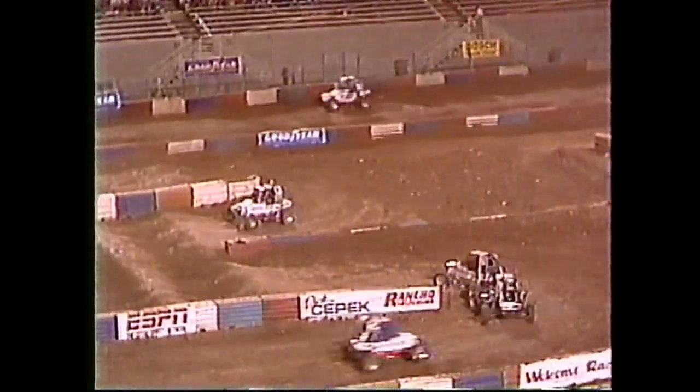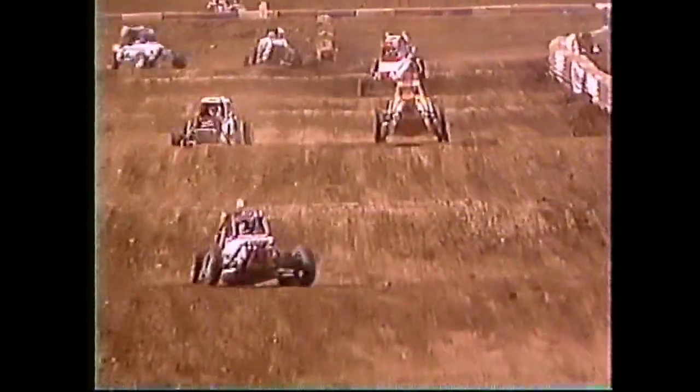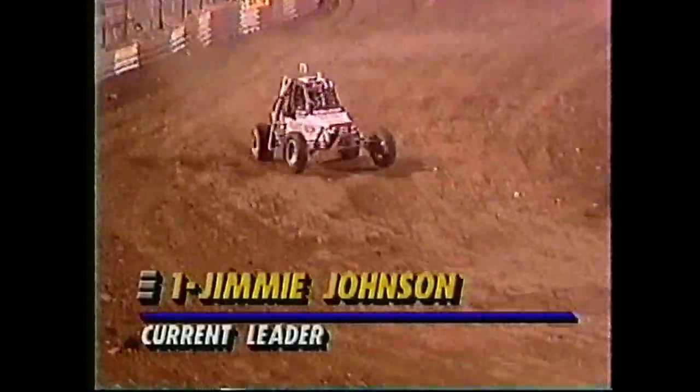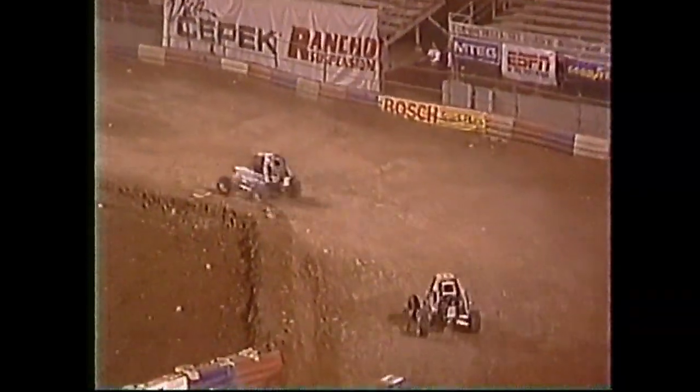Well, it might have been that Shannon wanted no part of that upper lane, considering what happened to her in the heat. It works for Johnson, who takes the lead now. Look at the difference, what lap traffic made there. The A lane was quicker until the lap traffic came into play. A real smart move by Jimmie Johnson. Now 1 lap to go. It is Johnson way in front of Sean Finley now. Finley in second, and Millen, as Marty mentioned, well back in the pack.